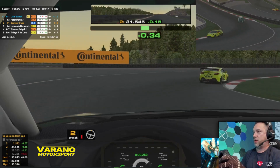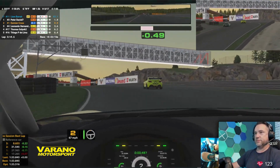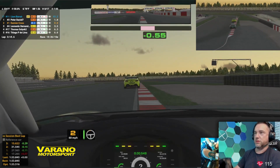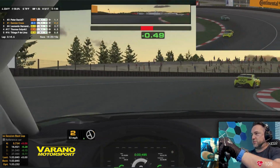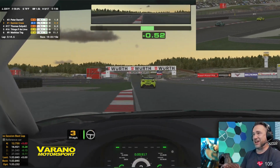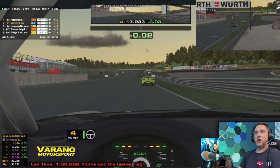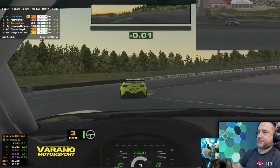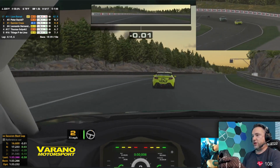The gap to Daniel in front is now 1.1. I'm having to be super disciplined with my driving here. I think I'm actually going harder than I did in qualifying just to try and keep up with this guy. Still within a second. Whew. Fastest lap. We've gone purple. That's all we can do, just not let him get away.